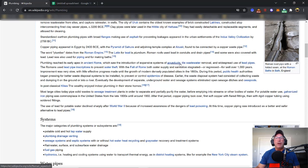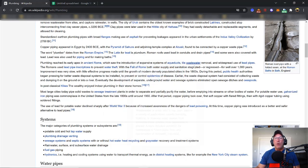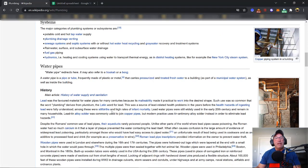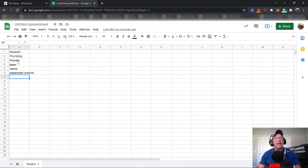But look, the word aquatics, I think that's important. I think wastewater is important. I think lead pipes is, look at all these keywords you're getting, right? Galvanized iron. Look at all these keywords you're getting. You're getting them all from Wikipedia. And what you do is you just add them.